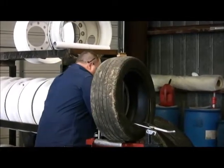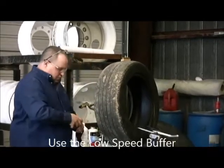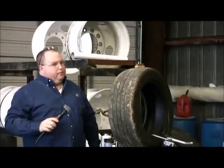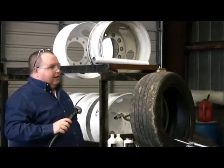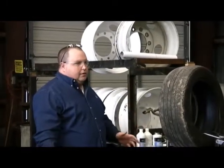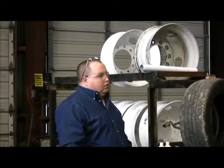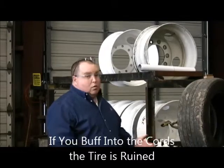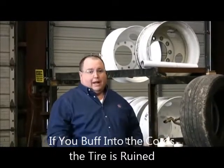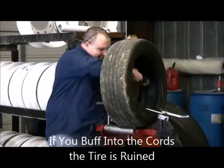I'm no artist, but you want to draw it as close to a circle as you can. Take your low speed buffer. And guys, if you've never buffed before, one thing I can tell you to do after I leave: take a scrap tire, one that's no good and you can't recap, and practice buffing. Guys, it takes a while. One of the fellows I worked with, a trainer, got into the cords. You get into the cords, the tire's ruined, guys. There's no way to safely fix it. You've got to buy a new tire.